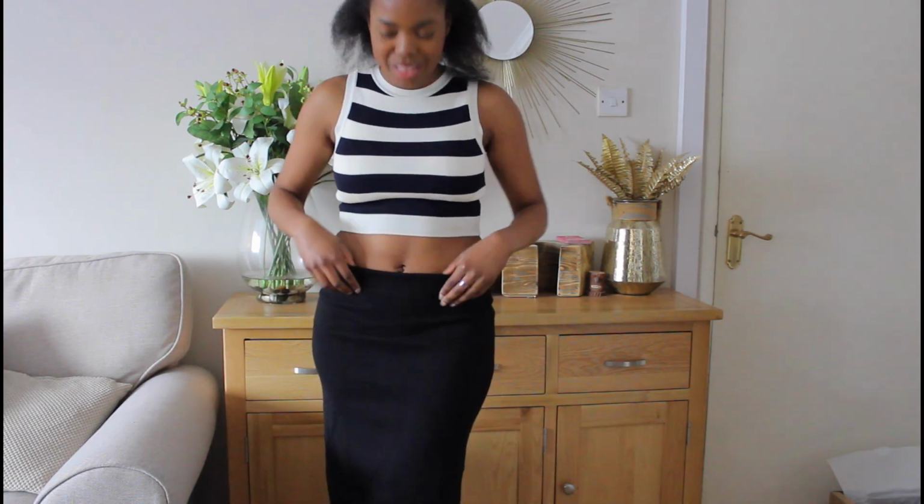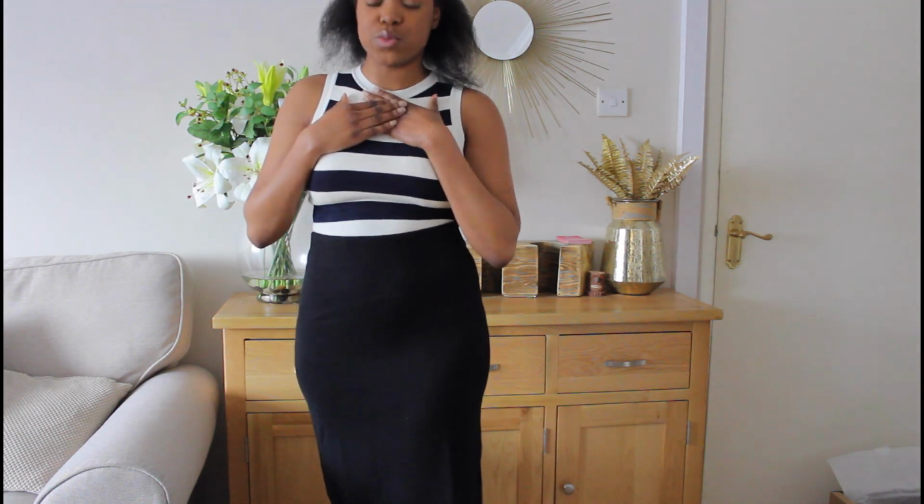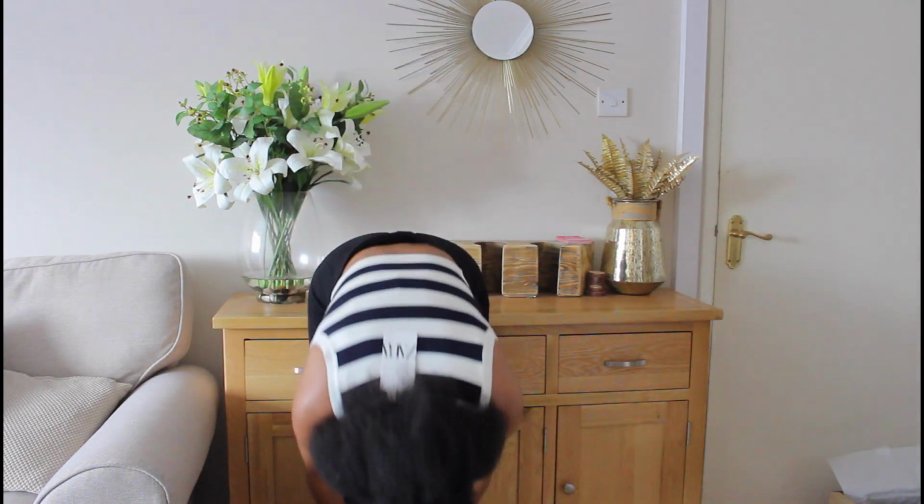If you don't want to suck in your stomach, you could just bring it up like that. But I would wear a little necklace and my ring that I always wear. Just a cute little fun look. Quality wise, the skirt is not great quality. The top is alright, it's decent.